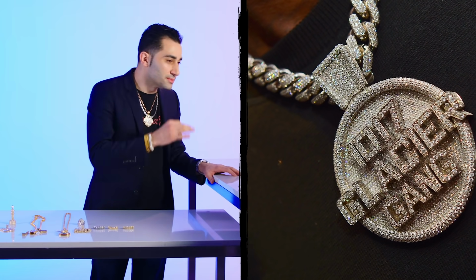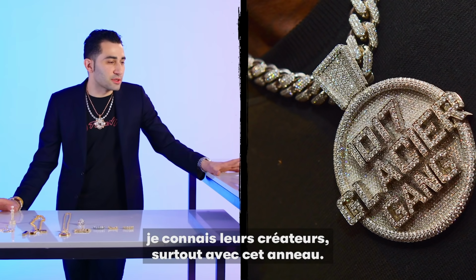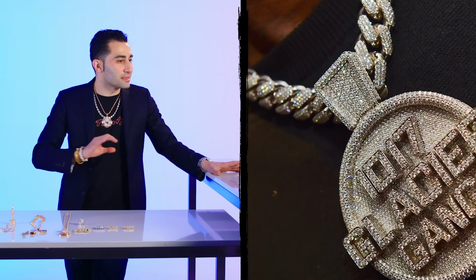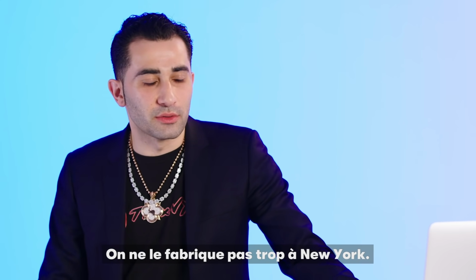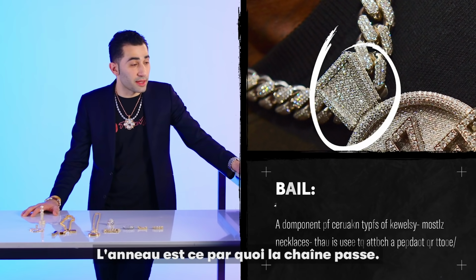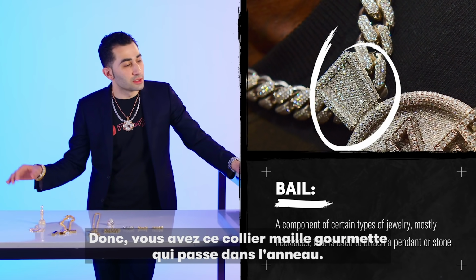It's really, really nice. I know this pendant's made in the South because I know their designs, I know their setters, especially with this bail. It's a bail that's coming from down there. It's very popular in the South. We don't really make that in New York. The bail is what the chain goes through. So you got this Miami Cuban choker going through the bail.